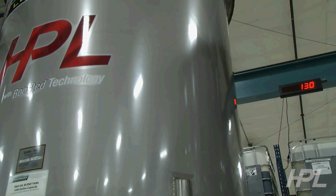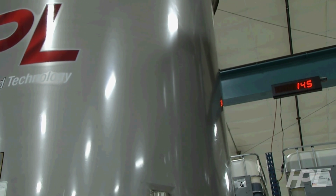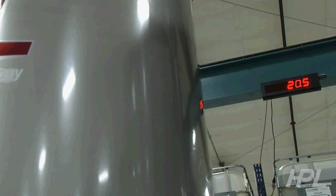With your blending units you have here, I see some, looks like they're on scales. Yeah, we weigh everything. So by weight is always absolute. So if you blend by volume, as the density of the material changes, so does your blend. So we blend by weight, and that makes it as precise as you can be.